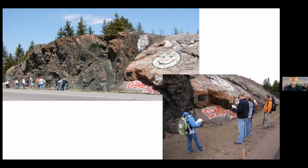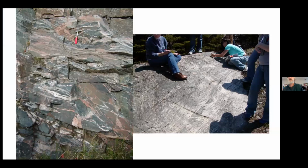The gneisses are absolutely beautiful. They're great for the students to make that jump from a box of rocks on the table to what they actually see in the field. And the other aspect, of course, is that nearly all of these outcrops are glacially polished, so that gives them an opportunity to make a connection to the landscape.